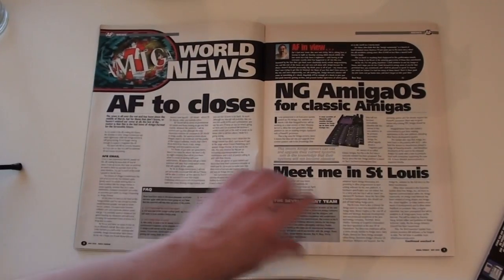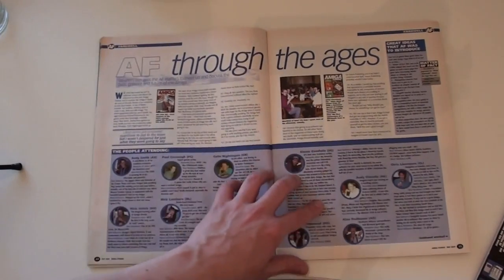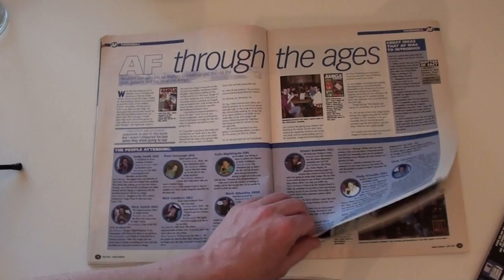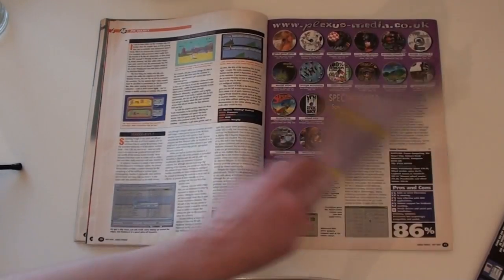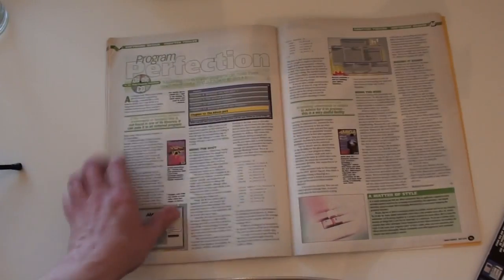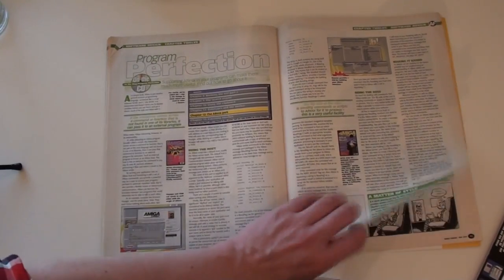Leading news: Amiga Format to close, and all of the team went down for a beer in the afternoon, did some reminiscing about the Amiga Format years and their memories of the Amiga as well. So it was quite a good nostalgic issue. There were some sad things in it as well, like the fact that they were doing some tutorials at the time that obviously never got finished. So we never got to see chapter 13.